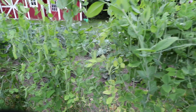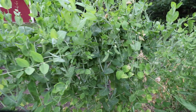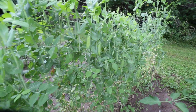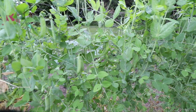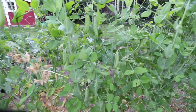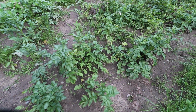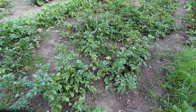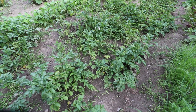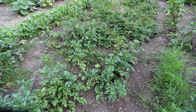The pea plants are full of pea pods. I definitely see a stir fry, probably a venison stir fry, in my next week's future. Potato plants are kind of starting to fall over. I see some of them are flowering, so they're doing healthy. It'll be another probably 3 weeks before I dig these up.